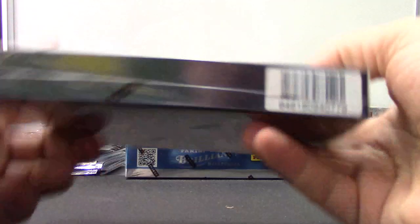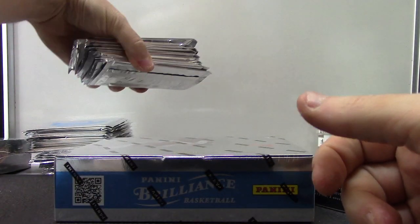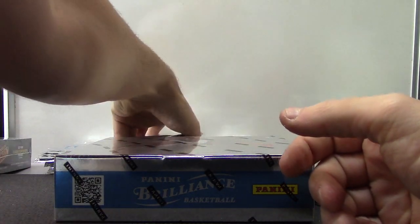What's up, man? You're going to try a Prominence football box number 79 and a Brilliance box number 38. At the end of this break, we got... I did ship one of these, so I just grabbed top two packs with a momentum box that I had to ship. So I think one of these will only be 19. Okay.